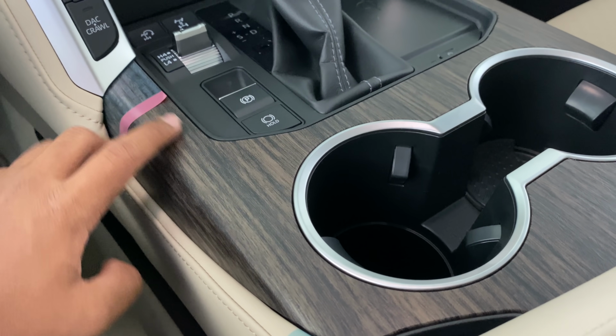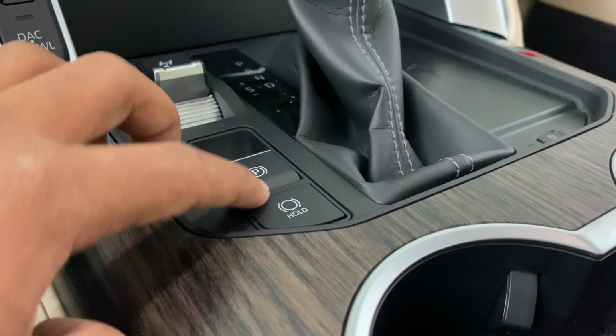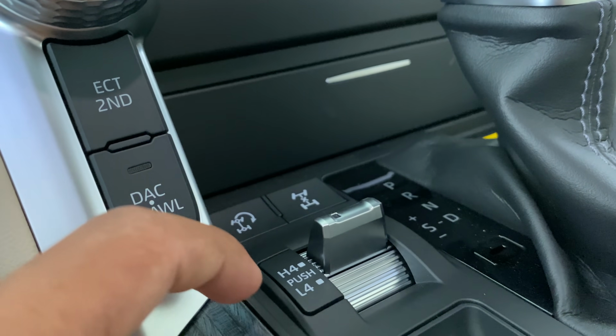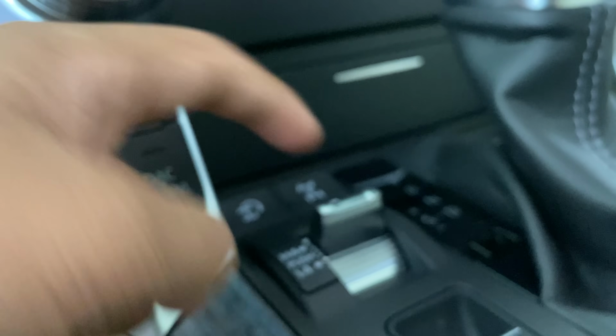So this is the central console we have. It has again that nice wood finish. On the gear console over here, we have the electronic parking brake, also the hold function. Then you have the buttons for the 4-wheel drive, so 4 high and 4 low, which can be shifted by pressing this toggle and moving it.